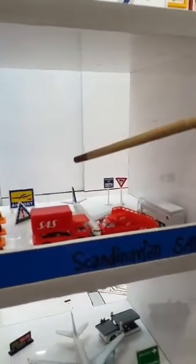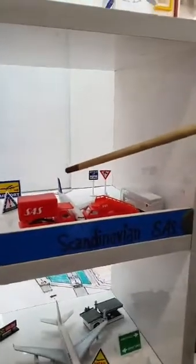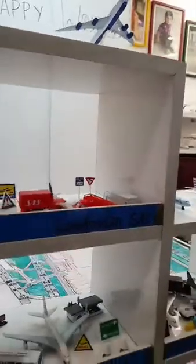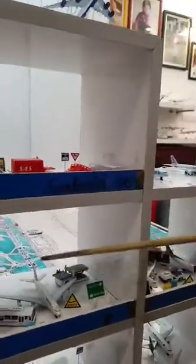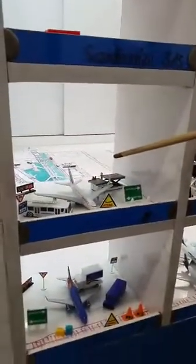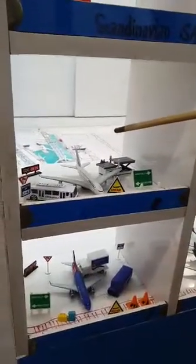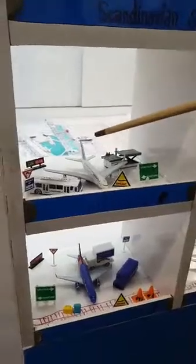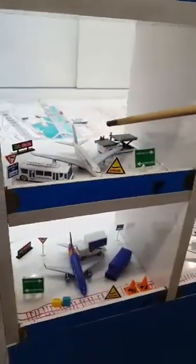It's red in color and I like it because this is the only airport playset that I have with red colors. Air France Airbus A380-800 with the playset. It is very rare to find. We can't find it easily, but it is rare.